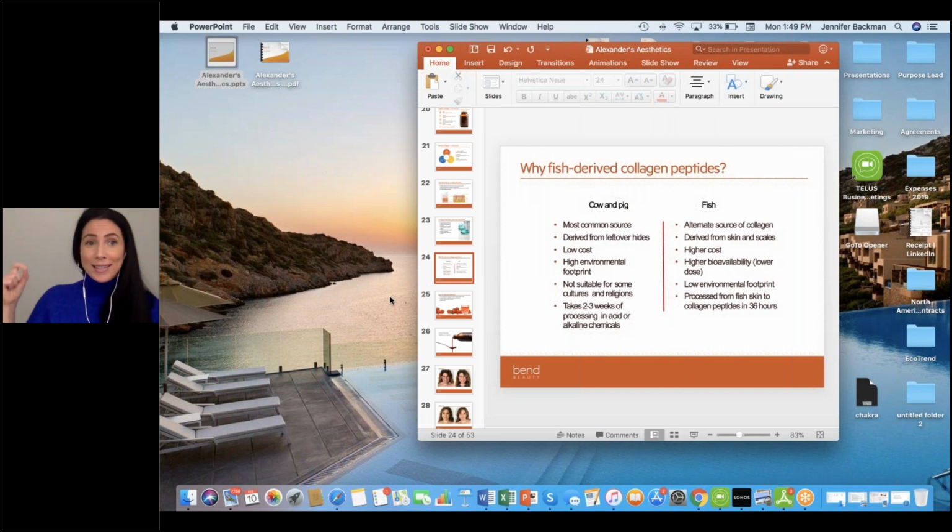So I don't know every single step. I haven't been there myself. Those are answers that we could get for you. But I will say that we have visited the fisheries to make sure that we've done our due diligence to ensure that they're following proper standards when it comes to sustainability and efficacy. Okay, great. Thank you.